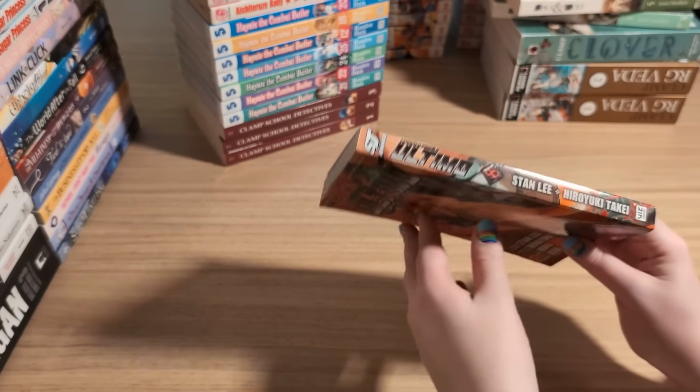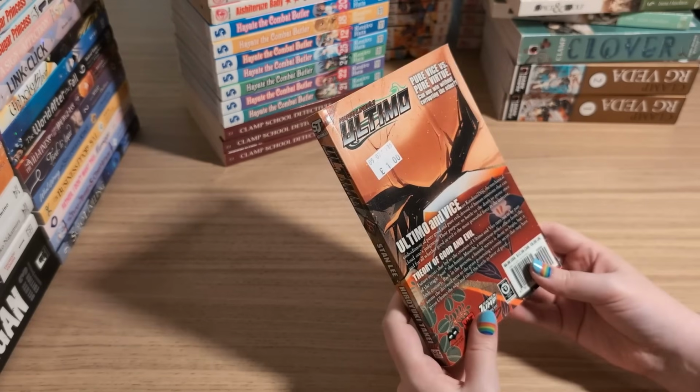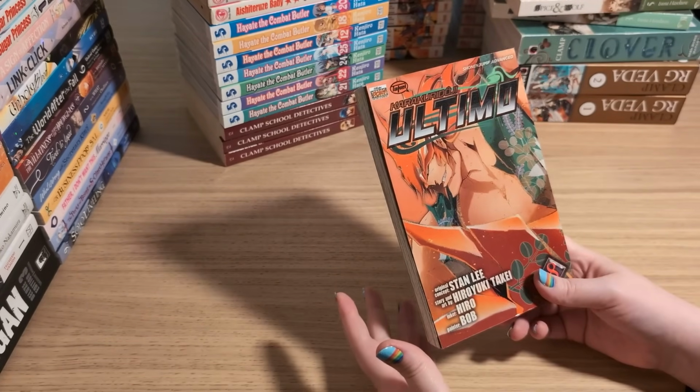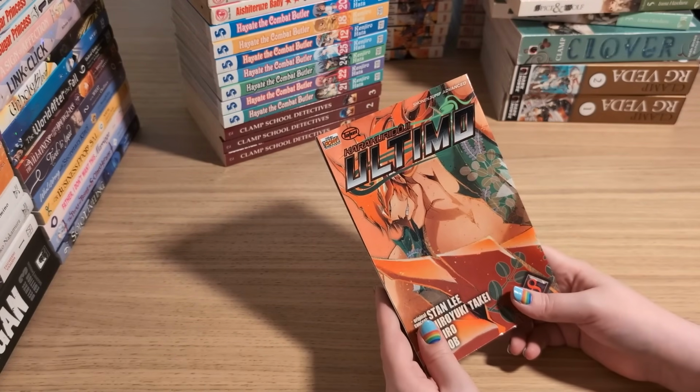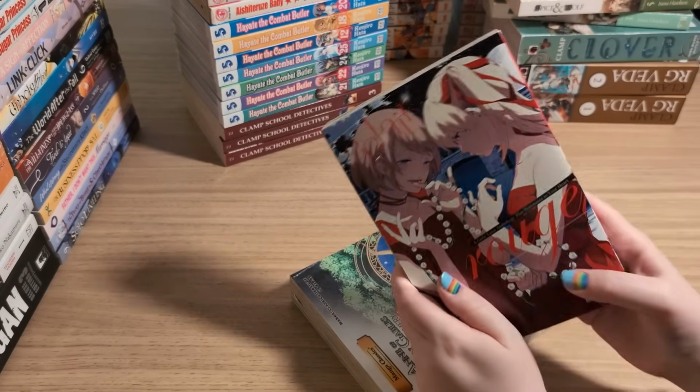It is one that had Stan Lee working on it. I can't remember exactly what he did to work on it, if it was story or what. Apparently it's quite good, just the later volumes are crazy prices to be able to pick up, and I'm just too cheap for that. Next we got a couple more Vinted pickups.